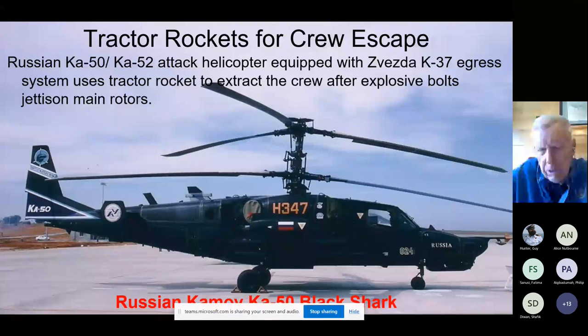The thing is, it's a very complex system that requires explosive bolts to sever the overhead rotors, and then the tractor rocket extracts the crew. And because of the several second evolution that this requires at low altitude, a lot of these are brought down by man-portable air defense heat-seeking missiles, and they don't have time to actually save the crew.